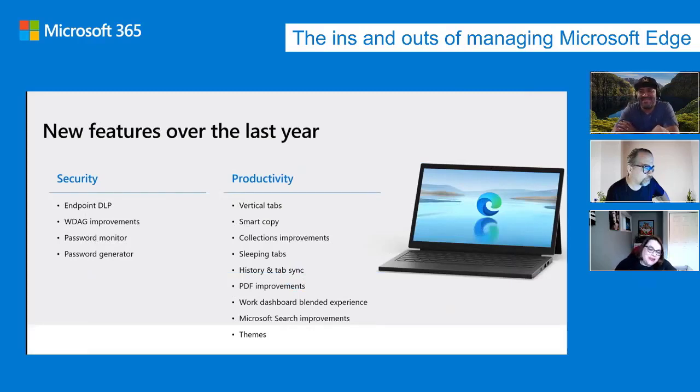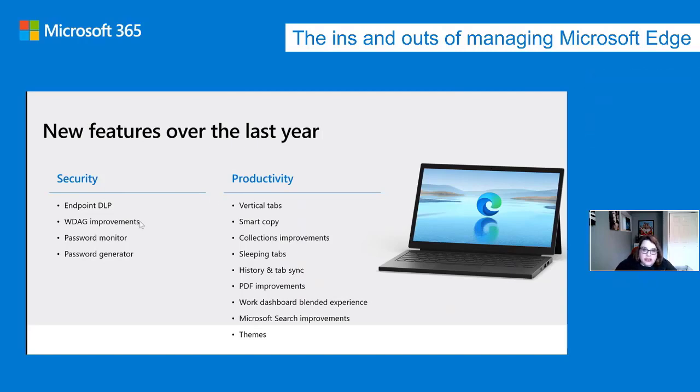Excellent. So I've talked about security quite a bit. Some of the features that we've done over the last year: endpoint DLP, WDAG, so that's the application guard improvements. Excuse me, password monitor and password generator. These are new over the last few months.